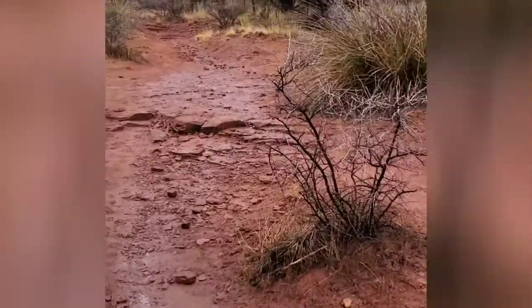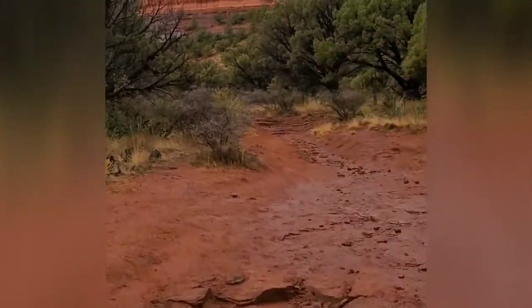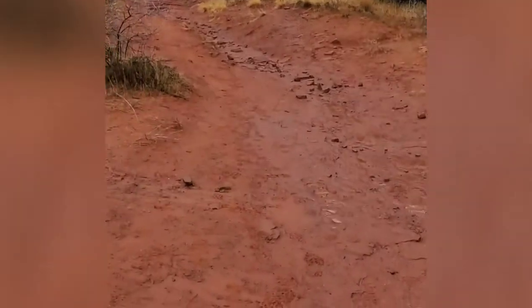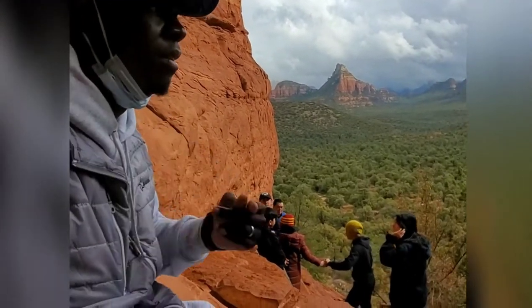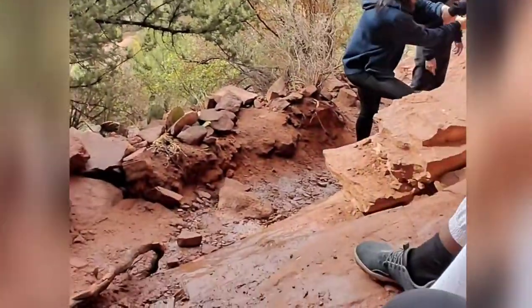So apparently we finally found it. We saw some people and asked around. Birthing cave should be at the bottom of this trail. Woo! We finally made it. Baby, how you feeling? We made it. Yeah, look at that view. We have to climb all the way up here.